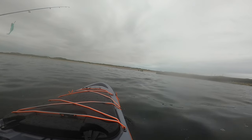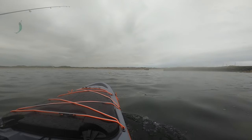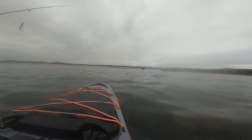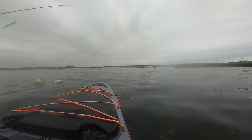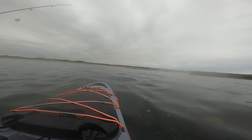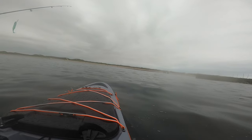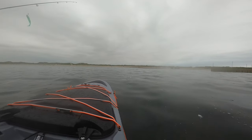Anyway, caught the bloody ferry. I'm nearly back. I'm gonna be honest with you, I've not enjoyed this last hour. In fact, I've not enjoyed the last couple of hours. Really nervous against this tide. But, land ahoy. Thankfully.